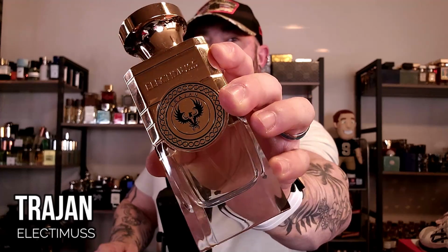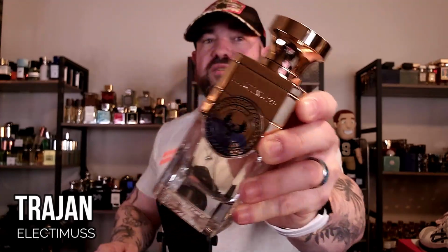Now there's a lot of value and bang for your buck in this house, and there's some more expensive stuff too. But I think this is a great option for anybody that likes Baccarat Rouge but maybe doesn't want it as feminine leaning. This has a little bit more of a masculine tone with some oak moss in the dry down, a lot of citruses up top to freshen it up. This is from Electimuss. This is called Trajan, and you can find this one right around $100 from discounters.